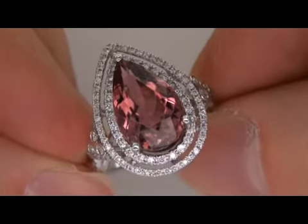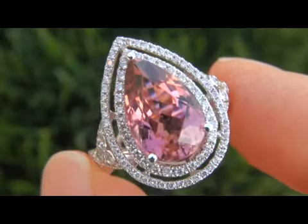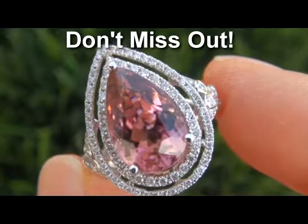This is the real deal, a once-in-a-lifetime chance to own a very rare top gem quality ring. So don't miss out on your chance to own this prized vintage treasure.